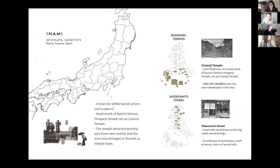A lot of wood crafters gathered together to repair the temple due to several fire accidents. And because of this, these wood workshops heading in Yokomachi Street, building this kind of a woodcraft community in this space. And when people walking along this street, they can hear the soundscape and the smell of wood and have the vision of woodcraft.